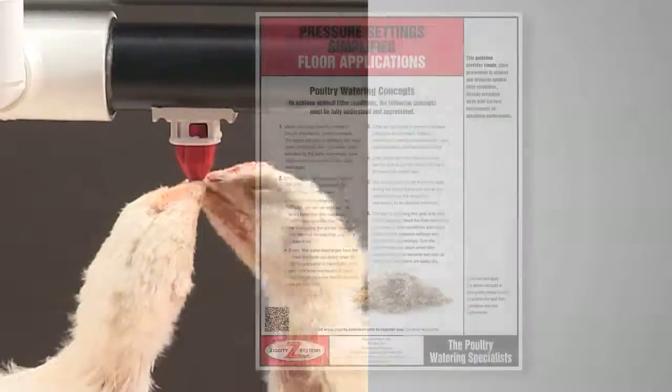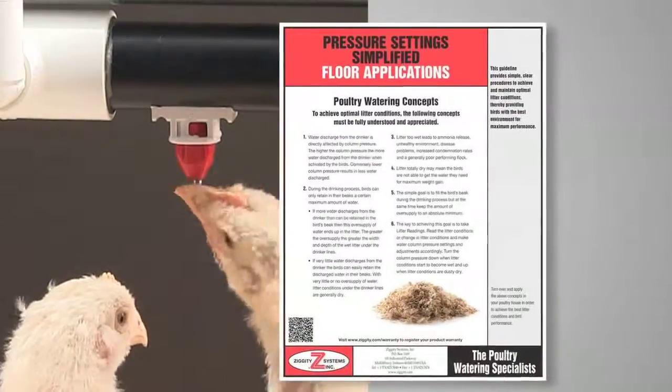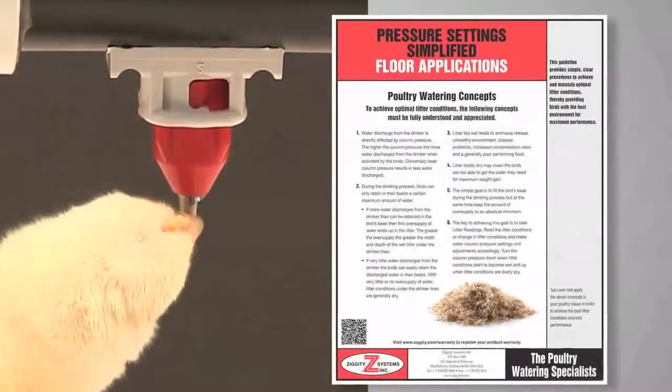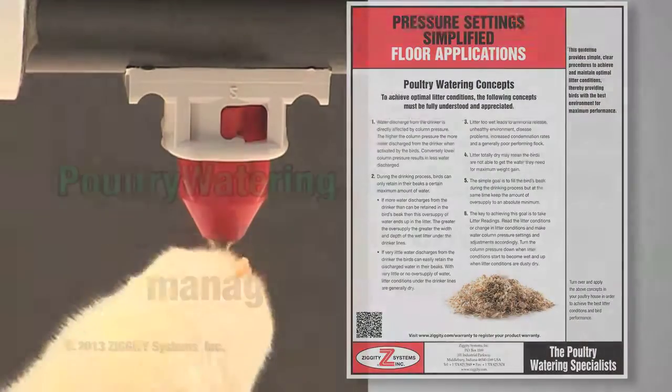But there is a better way to manage watering systems and drinkers to promote dry litter, bird welfare, and maximum performance. It's a simple matter of observing litter conditions and managing the system based on these conditions. This document can help you do that.